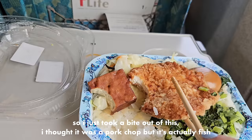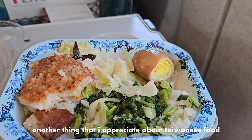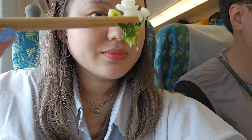So I just took a bite out of this. I thought it was a pork chop, but it's actually fish. Nice fried fish fillet. This is from Ralph's Bento. It's a fried mackerel. Another thing that I appreciate about Taiwanese food is that there's so many veggies in it. I feel like I've had a crazy amount of veggies on this trip.